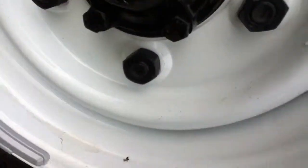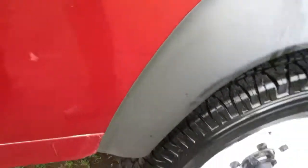Rear near side tyre. Again, you can see there's plenty of tread left. Again, you can see the alloy is in extremely good condition. Skirts.